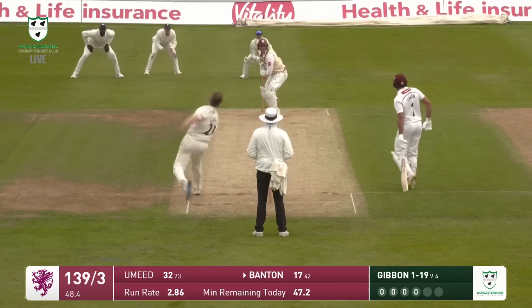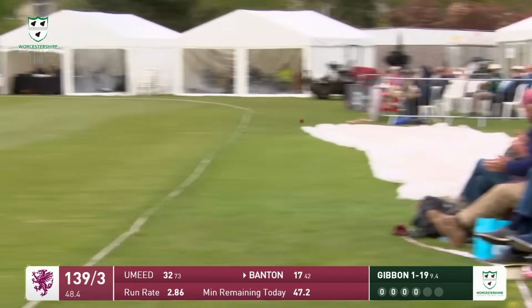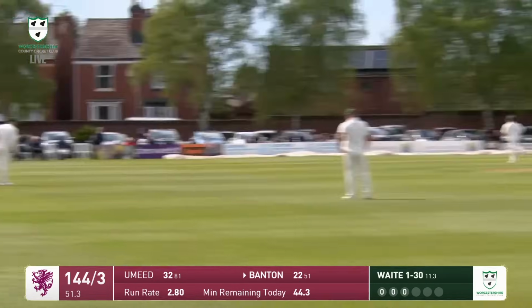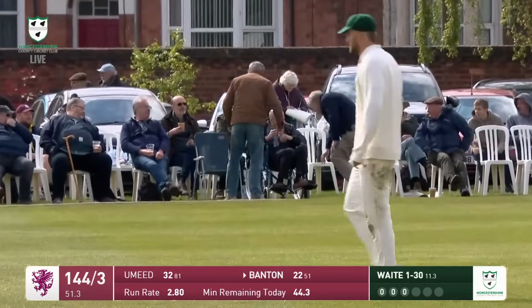Straight approach. He's there now and bowls. Banton drives away through the offside. Little bit uppish, but his Waite again. Right arm over, medium pace, and we've done him. He's bowled his first bad ball for ages. Short and wide outside off stump, and Banton, to his credit.